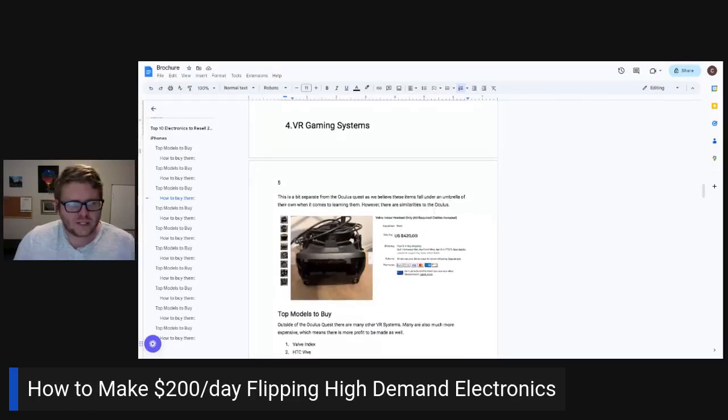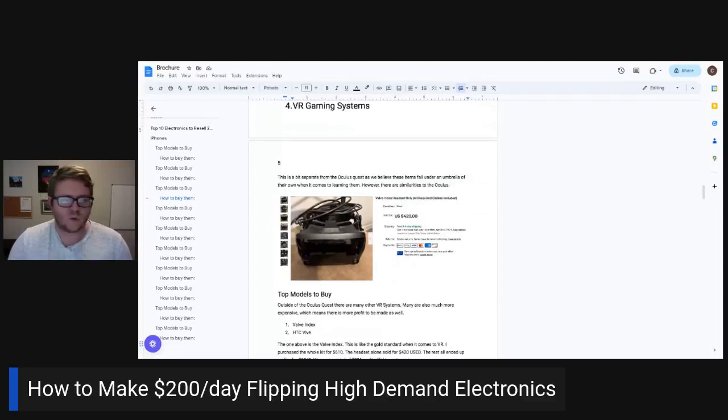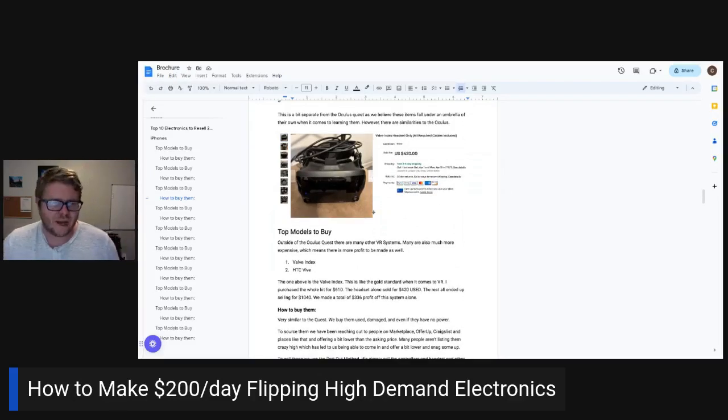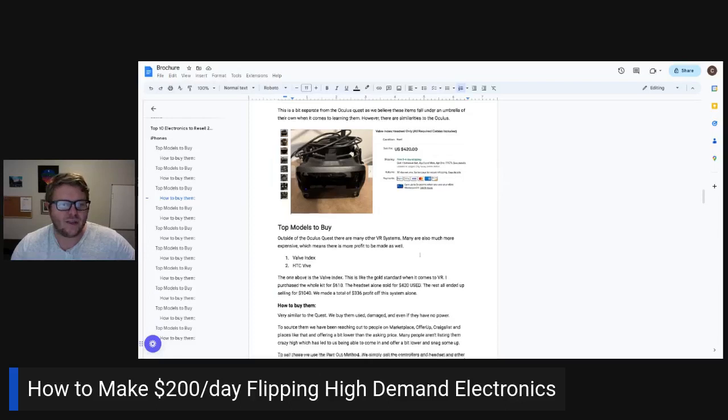Then we have VR gaming systems. These are a little bit separate from Oculus Quests, but they do fall under the umbrella of VR systems. As you can see here, this was one that I sold very recently, between April 1st and April 3rd. This is called the Valve Index. This is top of the line VR. You don't get many of them, but when you do, you make some solid money. I bought the whole set for $610. The headset alone sold for $420. That's wild. The controllers sold for about $120 a piece. And there was extra stuff that sold, like base stations and different things, for another $100 a piece. At the end of everything, it all sold for about $1,040.